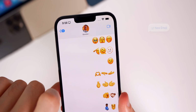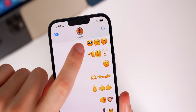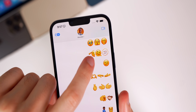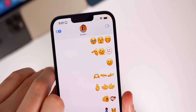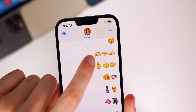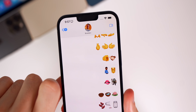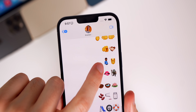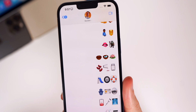Also in this update, we have 37 new emojis. So you can see all the emoji typed out here. We have the happy tears, we have the peeking, we have the melting face right there, which is my personal favorite. You probably saw that in the thumbnail of this video. We have the salute. We have the hands making a heart. We have multiple different ones right here. The pointing at you, I like that one as well. We have a pregnant man right there. We have the lip biting. We have a lot of different emoji right here.